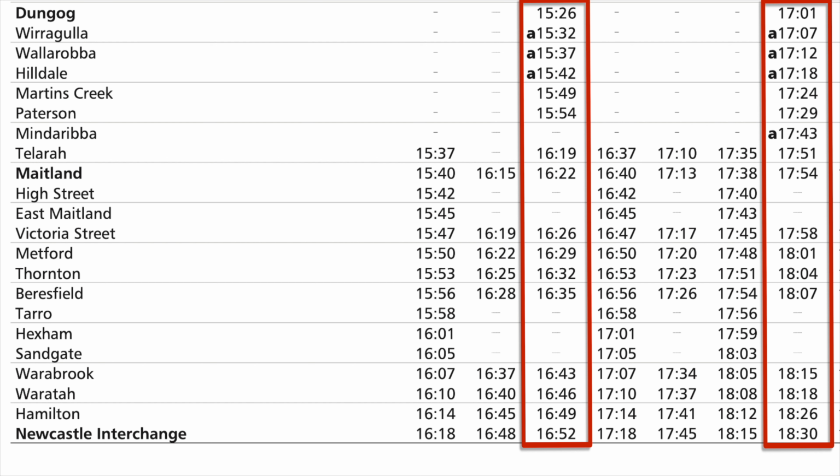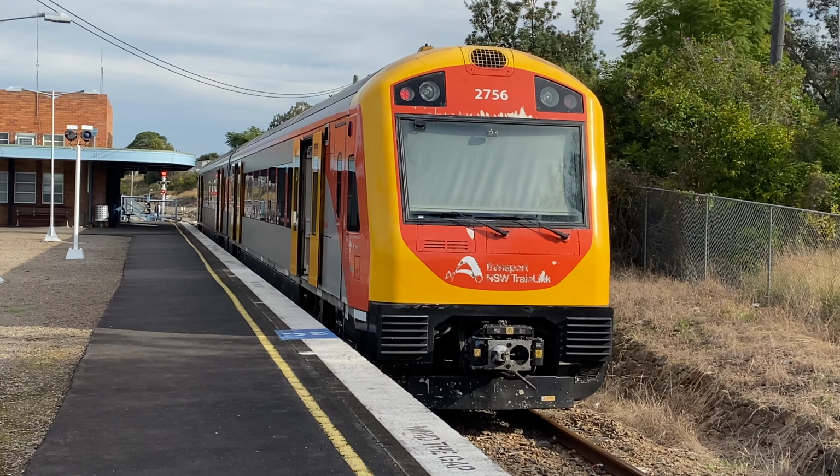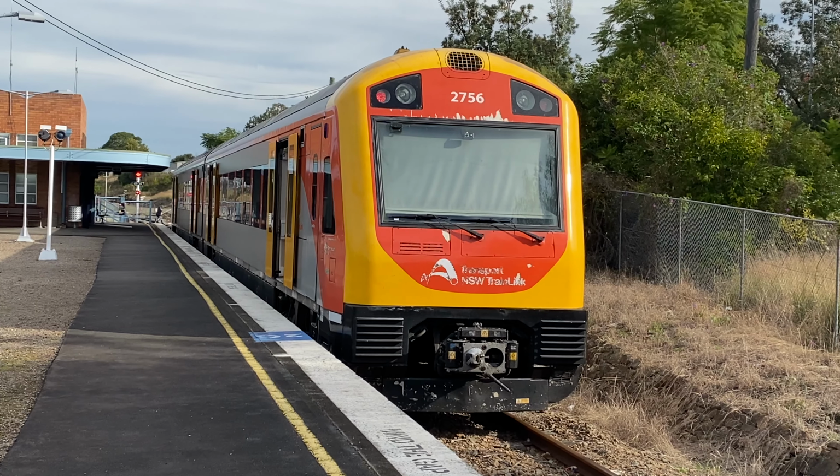The journey takes just under 1.5 hours, and the train stops at all stations between Dungog and Maitland, although some of these are on request. And for some strange reason, one service in the Newcastle direction only doesn't stop at Minimbah. Not quite sure why that is. And then the service runs semi-fast from Maitland to Newcastle. These Hunter Railcars generally operate this service, with occasional Endeavour sets taking their place.